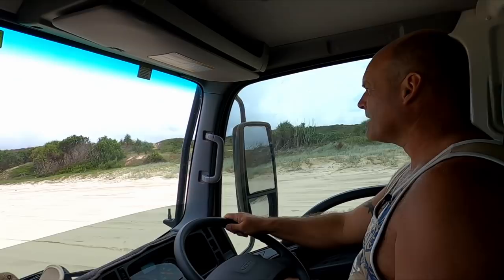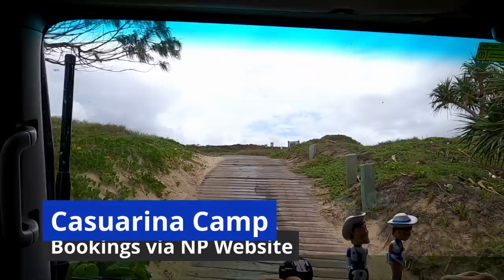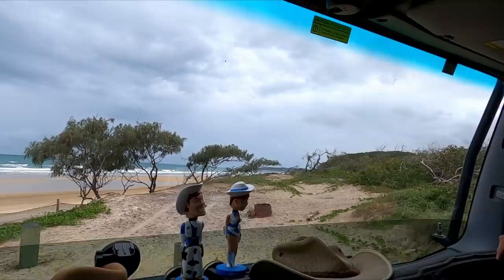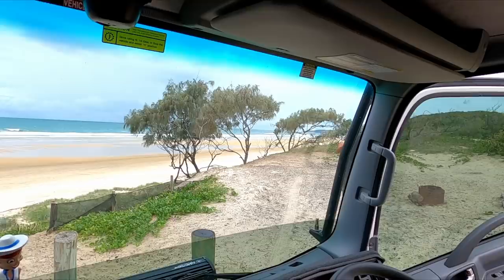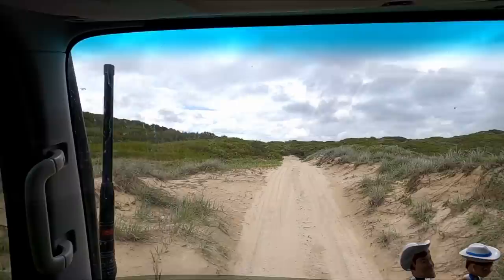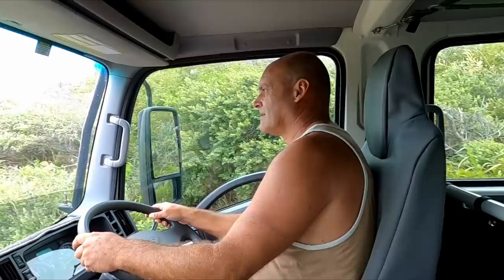Next beach camp, Casuarina. Someone's pulled out a pole, left their underwear there. Like, what is wrong with people? Now, let's see if this track happens to be a little bit wider. Hopefully. Definitely softer. If it stays this wide, it'll be good. Fingers crossed.